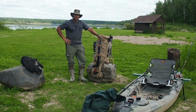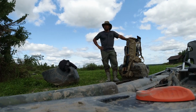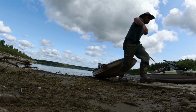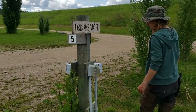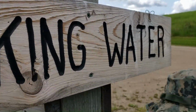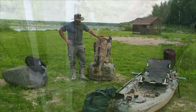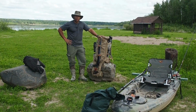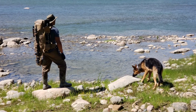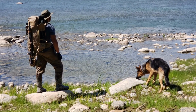If I look like crap, it's because I've been in the bush for the last 5 days and I'm about 4 hours away from a long anticipated shower. So that's going to be awesome when that finally happens. Just made it back to civilization, found some potable water, and man does it taste good. Anyways, I thought today I would go over what I took on the 5-day outing with Survival Lily, and show you the gear that I was packing on that trip, the boat that I was using, and all the rest. So let's get right into it.